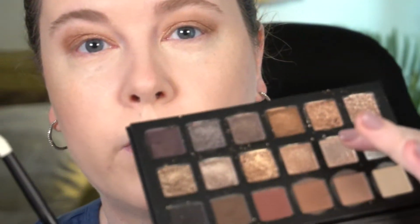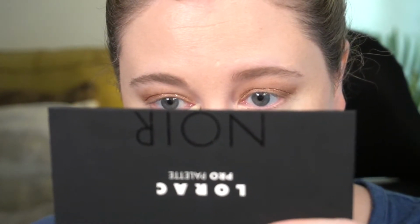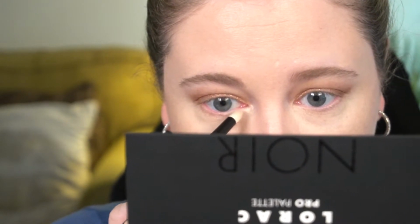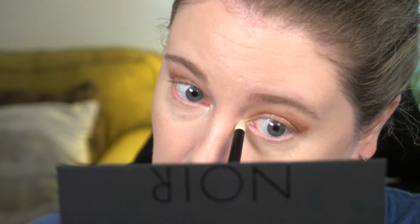I think I'm going to add just a little bit more to the inner corner, so I'm going to use this reference number 26, and I'm going to go into this shade that's called Whisper, the second in. I think I'm happy with that. I feel like I should do more, but I think I'm happy with just that. Actually, I'm gonna use my finger on that same little Whisper shade and just tap.